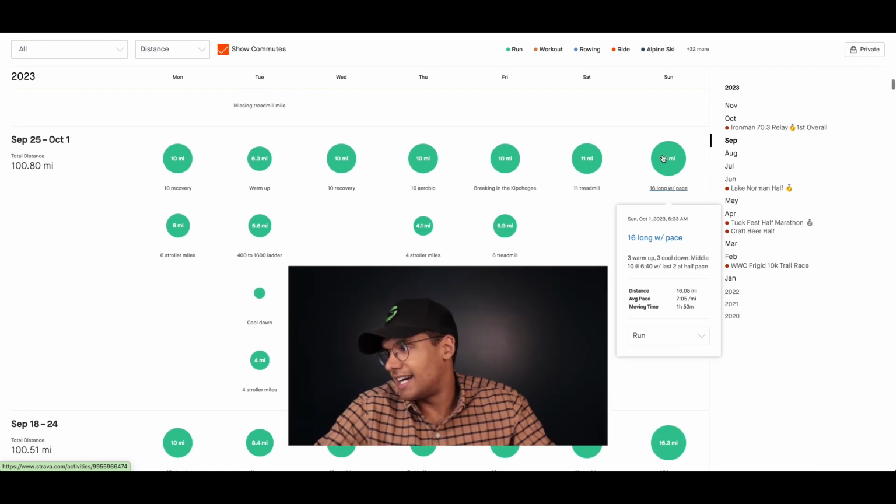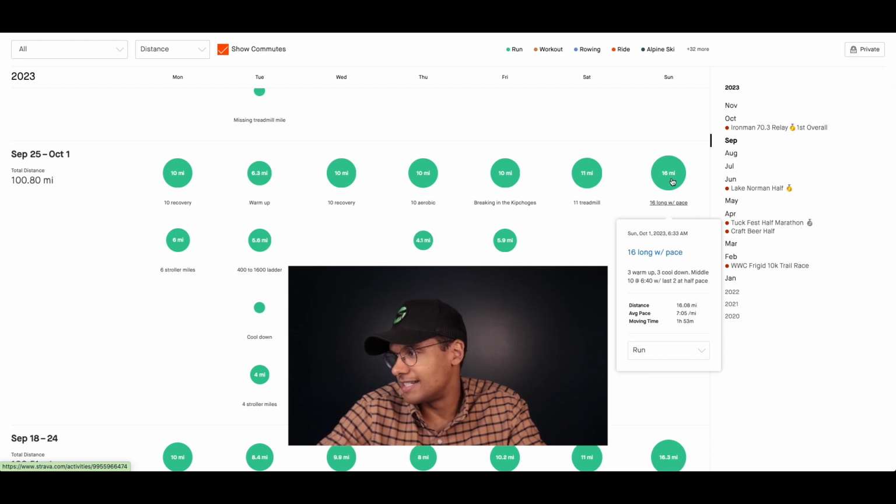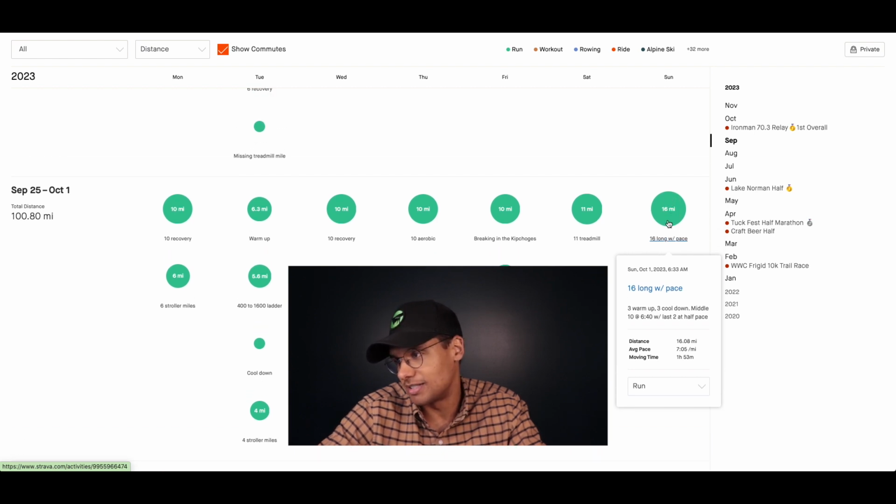So this week, again, I headed up to Duke. I was on the treadmill. So for this long run, I was on the treadmill. I did 3 miles of warm up, 3 of cool down, with the middle 10 miles at a 6:40 pace, and the last 2 at a 6 flat pace. That's a pretty beast long run, but the treadmill makes it a lot more fun.